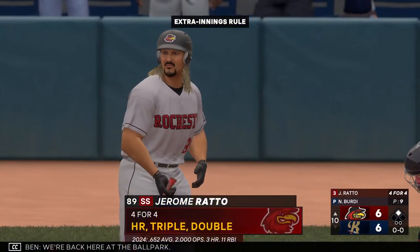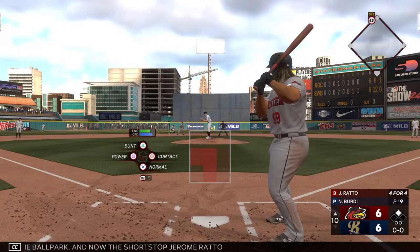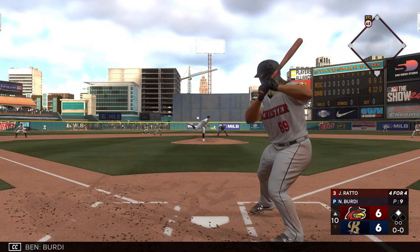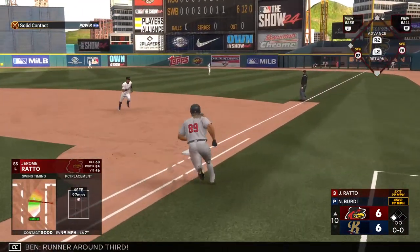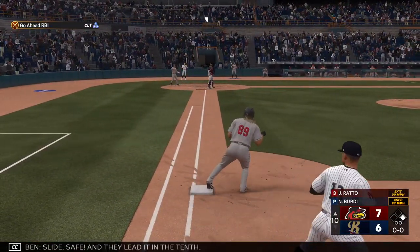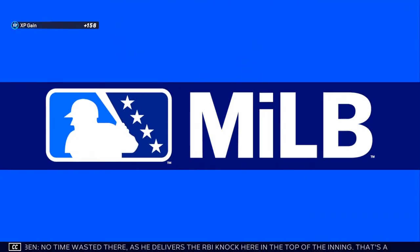We're back here at the ballpark. And now the shortstop, Jerome Ratto. Birdie getting back to it out there. Line drive, that's a base knock. Runner around third. Throw to the plate. Slide. Safe. And they lead it in the 10th. No time wasted there as he delivers.